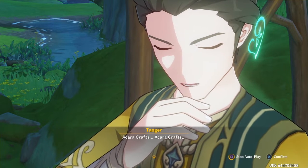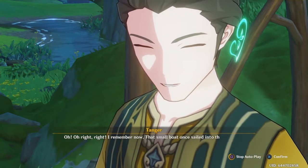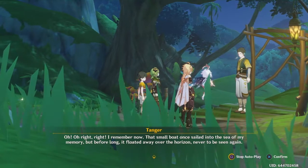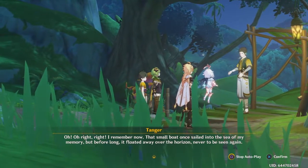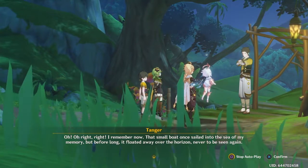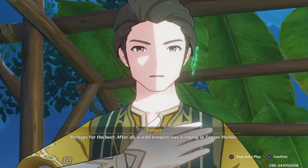Akara Crafts. Akara Crafts. Oh! Oh, right. I remember now. That small boat once sailed into the sea of my memory, but before long it floated away over the horizon, never to be seen again. Perhaps for the best. After all, a wild tempest was raging in Tangier Harbor.